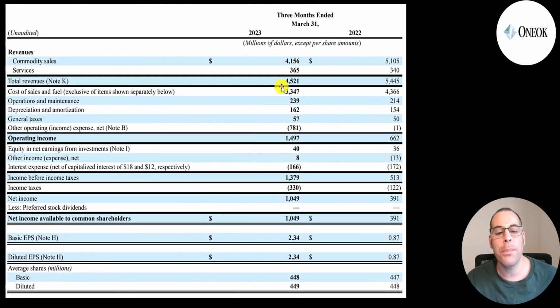It cost them 3.3 billion to buy the fuel, 239 million in operations and maintenance, 160 million in depreciation and amortization, general taxes, 57 million. They had a gain on other, 781 million. I'll show you what that is.